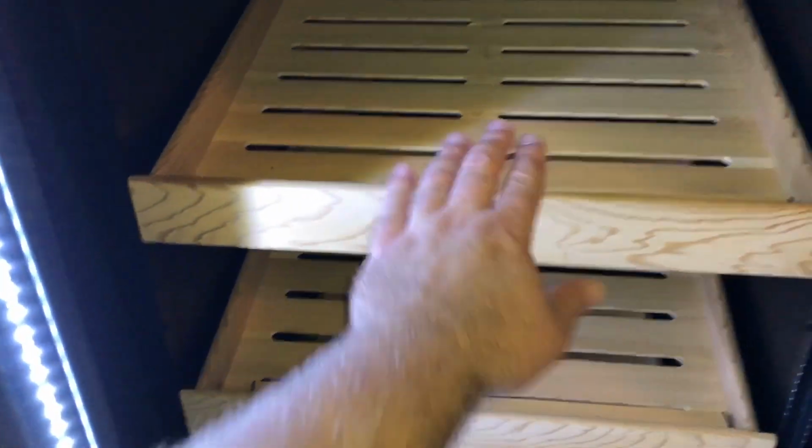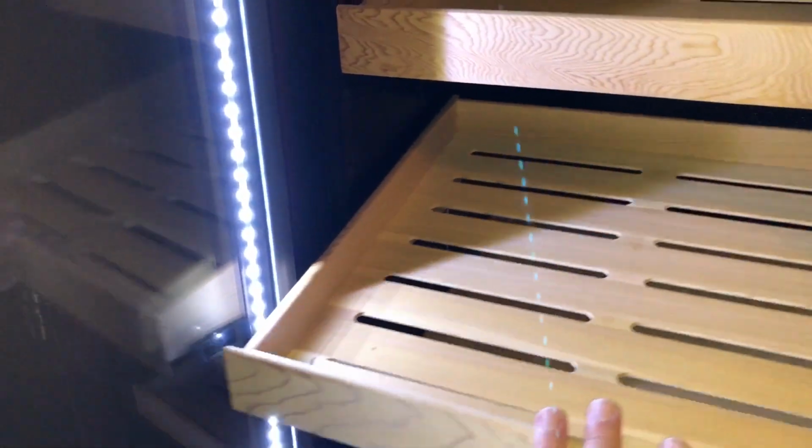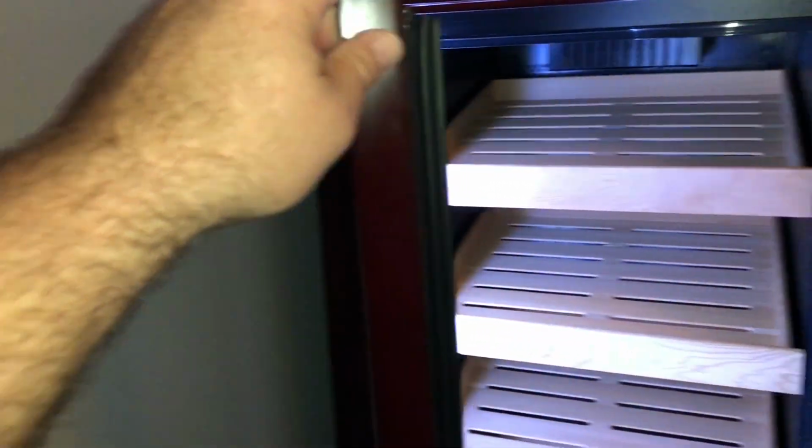Perfect clearance to the wall. Perfect. Yeah, look at that, that works. That is awesome. Nice and bright. They are a daylight balanced, slightly cool LED light.